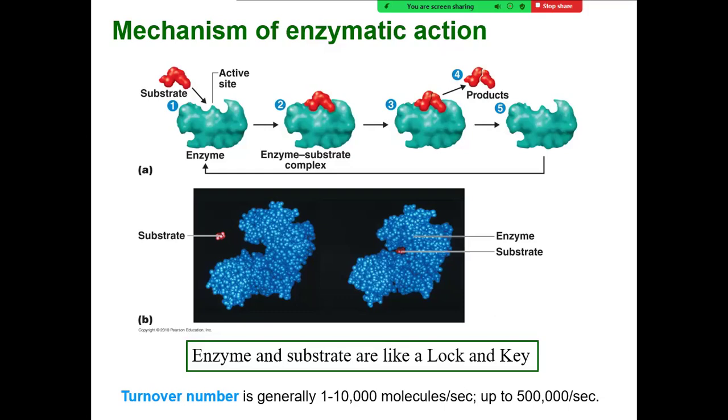Substrate is much smaller than the enzyme. Yes, the substrate is much smaller than the enzyme. These enzymes are biological molecules and they are very complex. They're very large. And the enzyme molds to the substrate and changes its shape when it's in the enzyme substrate complex.